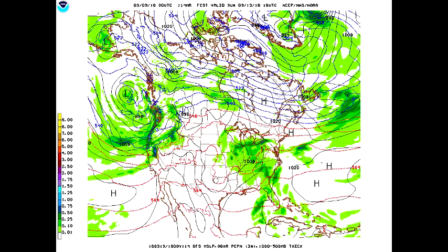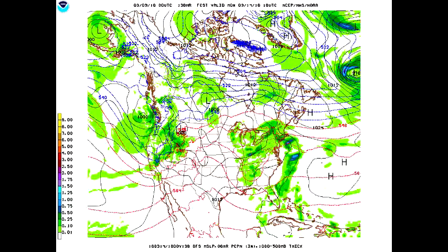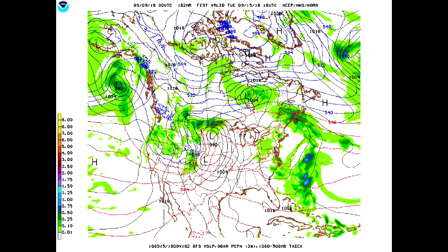Doesn't look like a whole heck of a lot of rain, maybe up to a quarter of an inch on Saturday and Sunday. Then as we move into the new work week, unfortunately, when everybody goes back to work, it gets nice again. It looks like it's going to be mainly dry, as clouds will slowly depart as we move into Monday. Monday and into Tuesday as well.